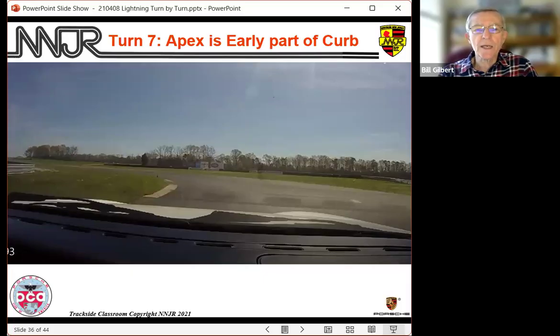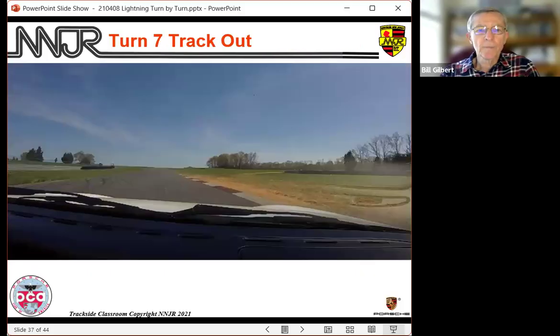And here you can see that curbing, again, it's friendly, roughly the second red stripe, but experiment a bit. Make sure you find a mark that works for you as the apex here. But make sure you get all the way in. Many drivers are not all the way in tight on this apex, so make sure you get in.